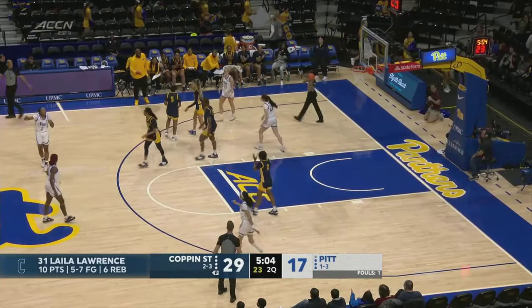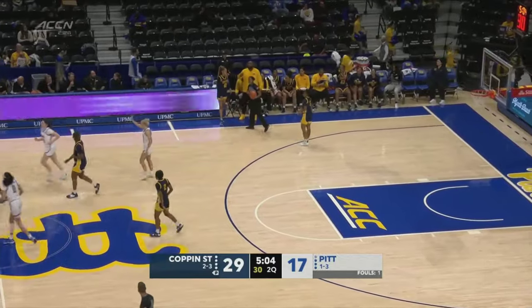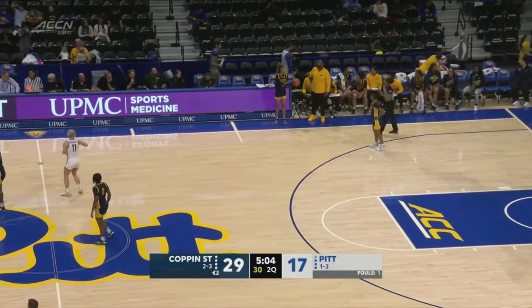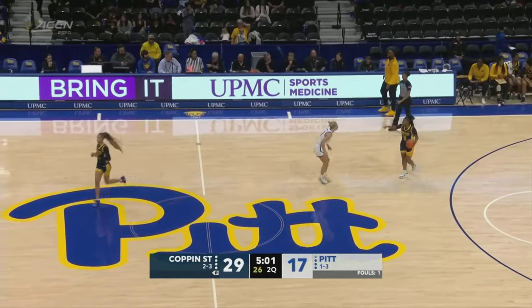Travel there from Malcolm. Another turnover for the Panthers, and boy, I will tell you what, Layla Lawrence has been really impressive so far today. 5 for 7 from the field, 10 points, 6 rebounds. And we're not even halfway through the game yet.